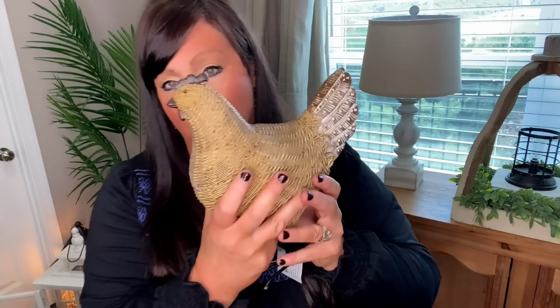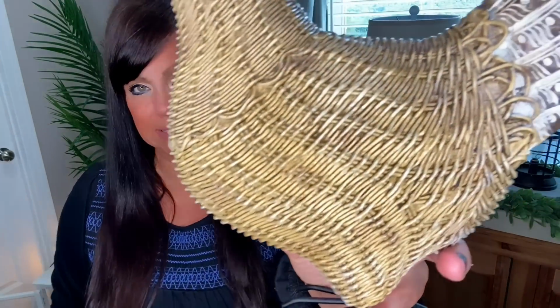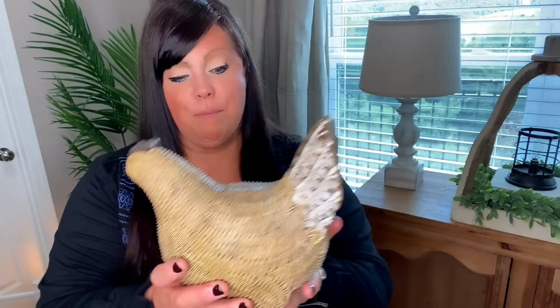So when I saw this one, I thought it was adorable and I thought I could incorporate it in with my fall decor. I like how it almost has a little bit of a whitewashed effect on it. Very cute. And it almost looks like a basket weave, if you guys can see. But you know, you could add some fall florals. There are options with this.